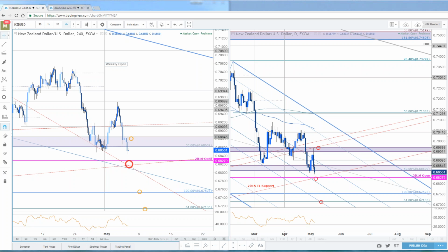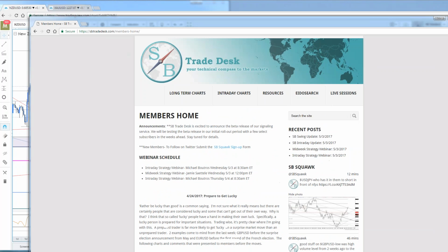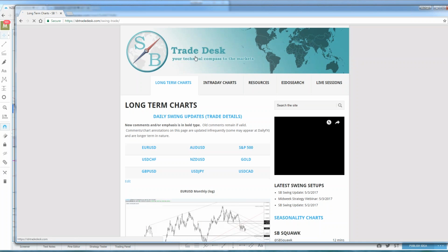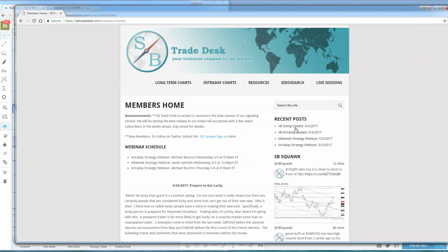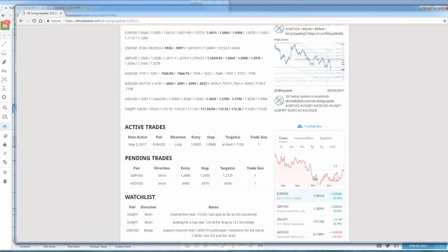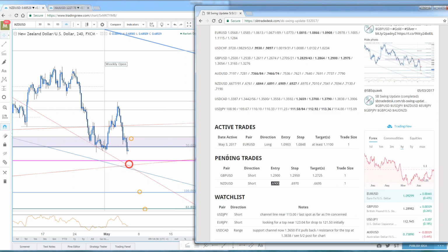Karthik, the way it works with active trades, let me bring up Jamie's part of the site. When you're on the SB homepage, the swing updates will have all the details, and those are under long-term charts, or you can find them on the homepage right under recent posts. The swing trades are always posted for the next day's price action. So he does have Kiwi dollar as an entry for the short side at 69. That means we're never going to tell you just to short or buy at market unless it's in the Twitter handle and we're actually putting out a trade signal, Karthik.